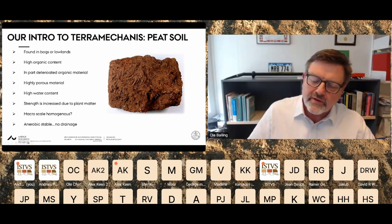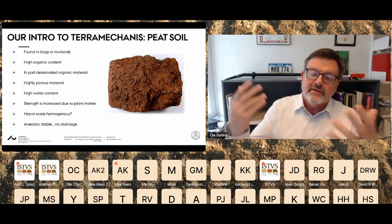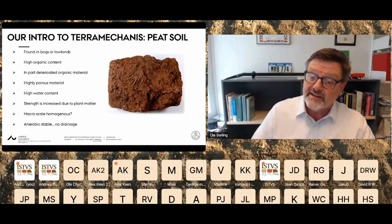But the problem here was we did not want to. The government does not want to drain these things, because when it rots, it also gives out methane, and that's another greenhouse gas. So if we keep the water levels, that's fine. And then we had to understand how to drive on this highly porous soil, with lots of water in it.